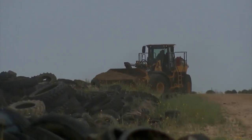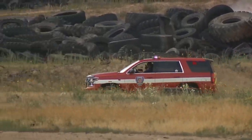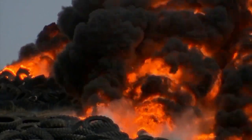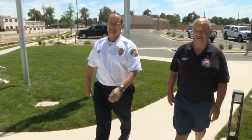Thanks to Homiak's experience, the blaze Wednesday was contained within just hours. First thing we did was build a berm around the fire to keep it from spreading or getting to any exposures. And then we slowly attacked the fire and started putting dirt on it to extinguish it, and it proved very successful. Homiak is now the fire department's board president.